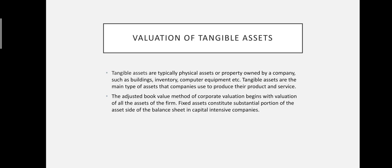The work in progress can be valued either based on the cost, that is, cost of materials plus processing cost incurred, or based on the sales price, that is, sales price of the finished products less cost incurred to convert the work in progress into sales. Debtors are generally valued at their book value. However, allowances should be made for any doubtful debts.